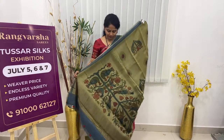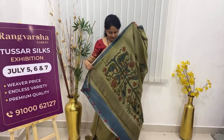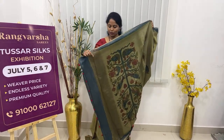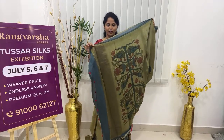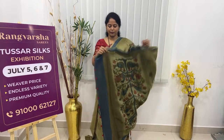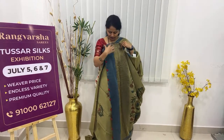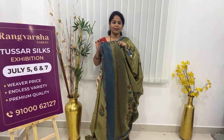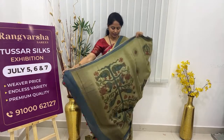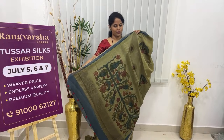This is the pallu. So the pallu is also a complete printed pallu. And a small zari weaving also comes for the pallu. This zari patch is around 30 to 40 centimeters width. So this zari patch, and you have a small contrast peacock blue color patch. And the tassels are also looking very pretty. It's a contrast maroon color tassel for this saree. The entire look of the pallu is like this.